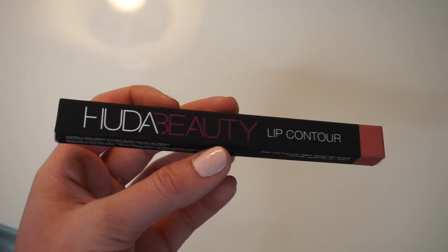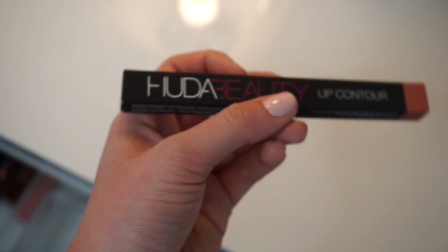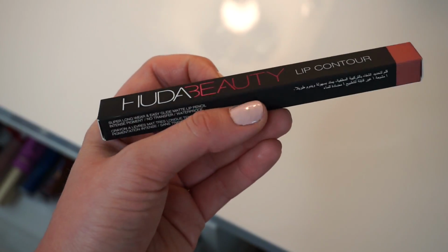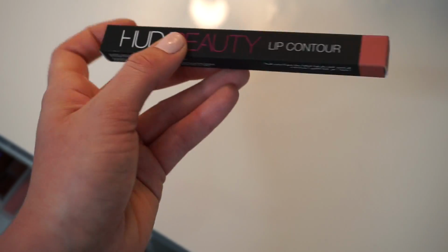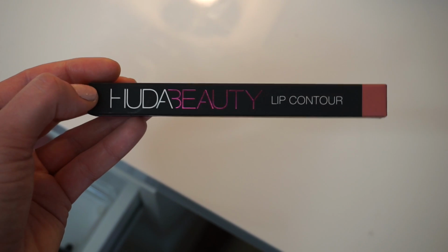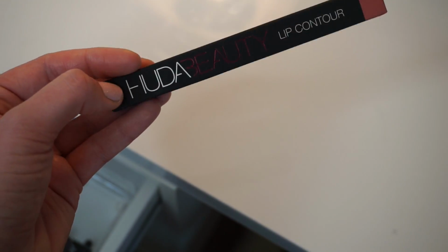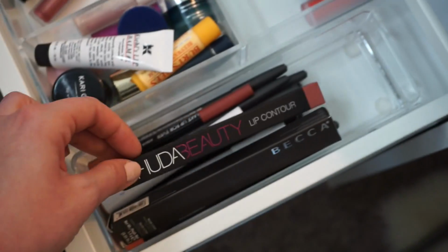And last but not least, I have the Huda Beauty lip contour in the shade Trendsetter. I got this one because apparently it's Huda's favorite color out of all of them, and I got it right when they launched on Sephora. I'm going to be doing an Instagram video or a video on YouTube, or maybe both. If you guys want to see that, let me know, because I'm definitely thinking about it. It's supposed to be the best lip pencil on the market, and I haven't tried it yet. That's going back in its home.